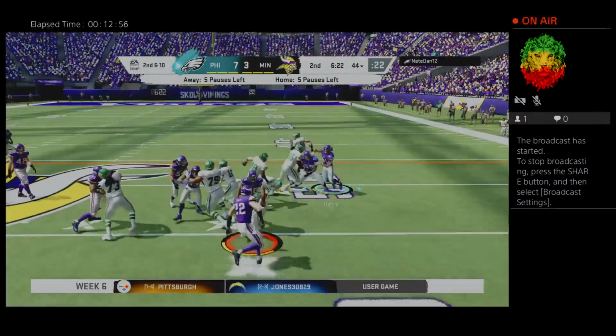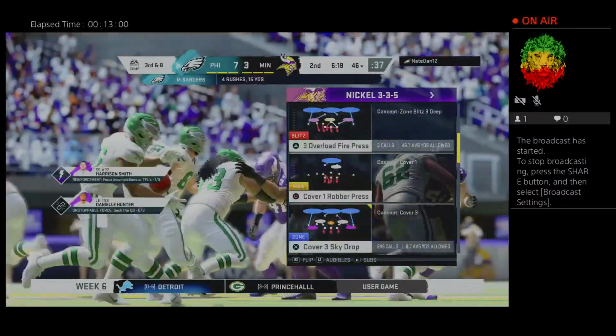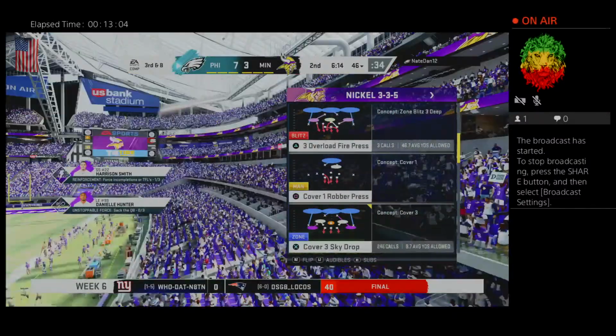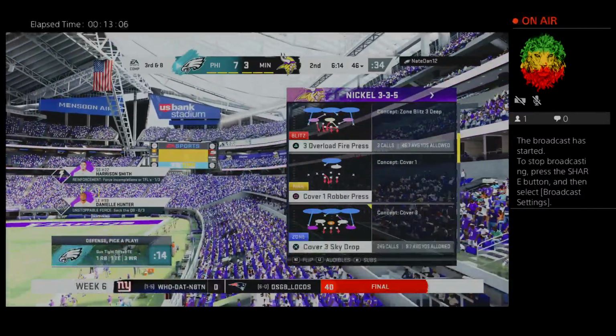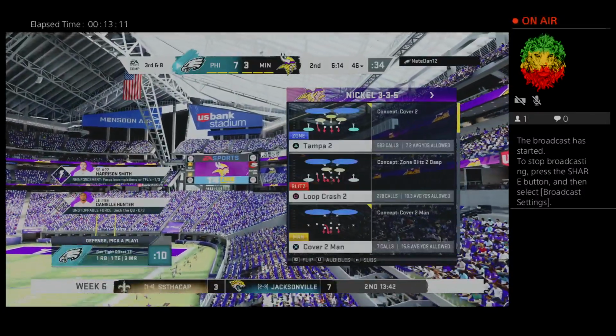It's a 2nd down run with Sanders, and he'll only get a yard, maybe 2, up to the 46. One of my favorite safeties in the league is Harrison Smith. His ability to support in the run game, as we just saw there, that's key, but also can cover deep as well.